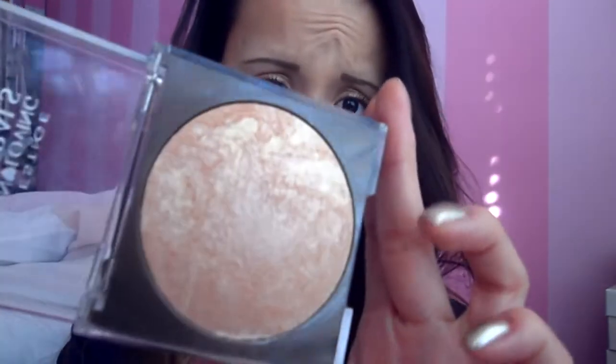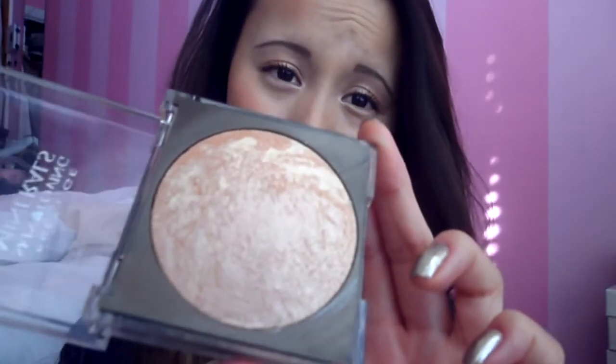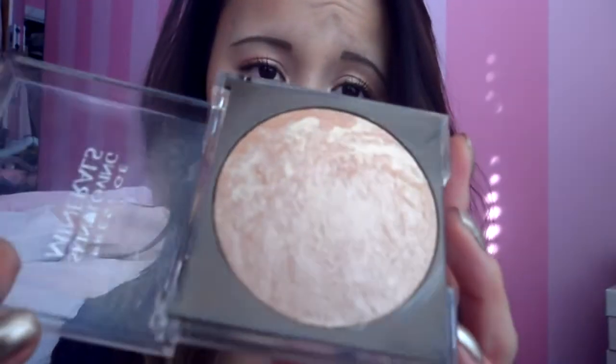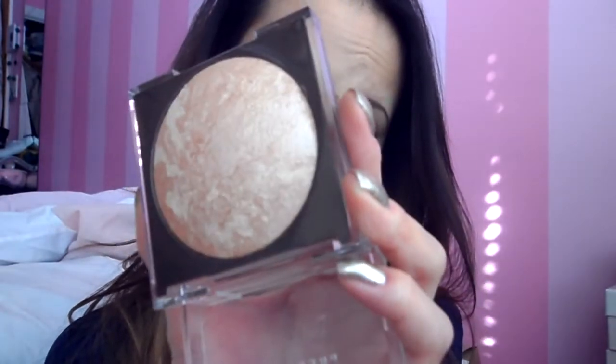It's like a little marble. And this one is in Pure Shimmer. It says Pure Shimmer, but it's not shimmery at all. It's a very fine pressed powder that gives you a really natural glow. I always get lots of compliments when I wear this. It looks amazing in pictures.